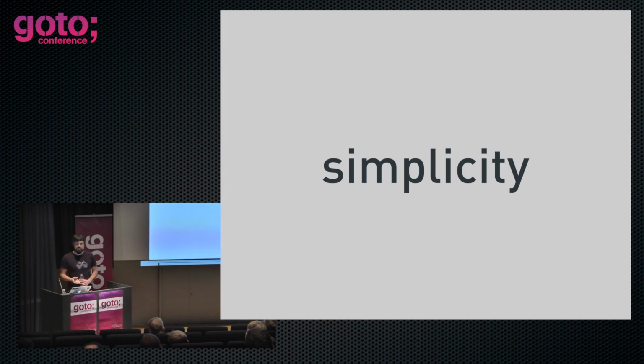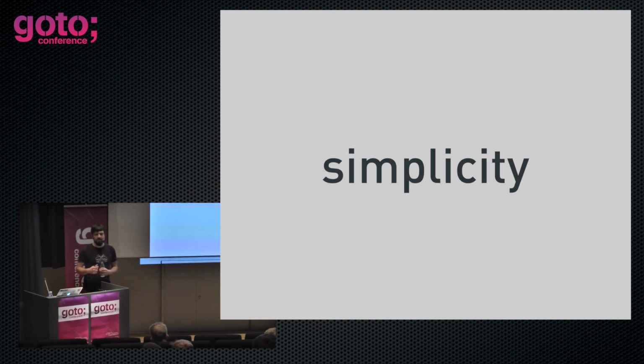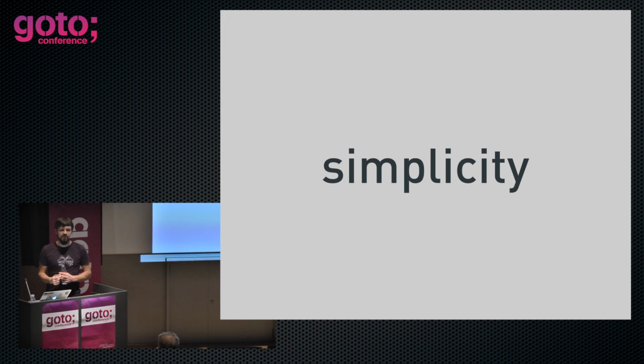And that's another thing for distributed systems, one of my main learnings: simplicity. If you can make things as simple as possible, they will be easier to scale, and they will actually be easier to reason about.